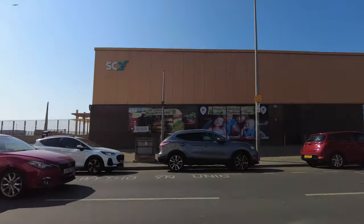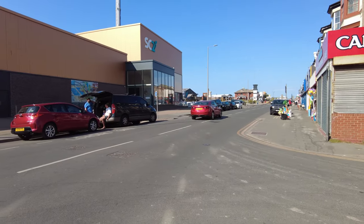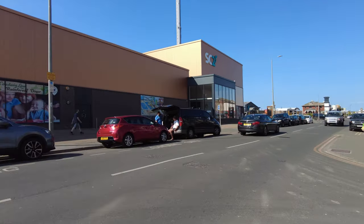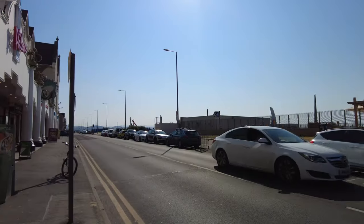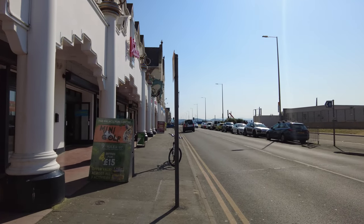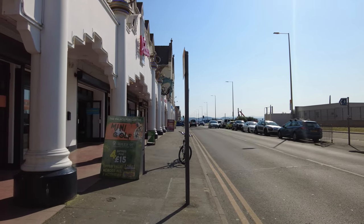This is the main road in Rhyl. And that way takes you to Towyn, Abergele, and also if you want to go to Llandudno, you can go that way.